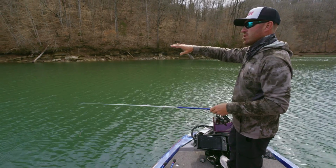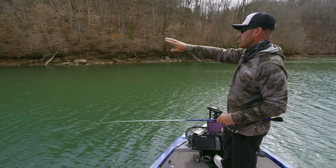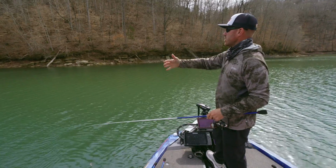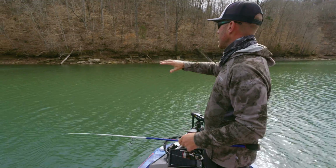We're in a creek arm in a pocket. And you have a real nice bluff bank. It's not necessarily an actual main creek arm bluff, but it's a very transitional bank.